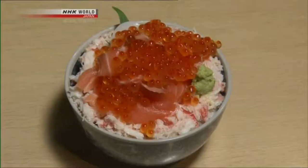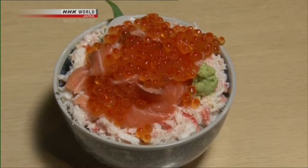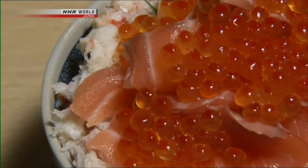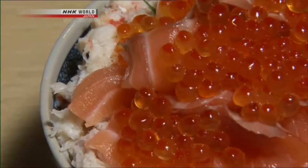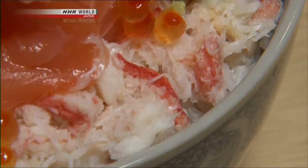Next, let's look at ways to add astaxanthin to your daily diet. I've had some dishes prepared that are rich in the nutrient. In Japan, dishes like this are called seafood bowls. They consist of fresh seafood ingredients over rice. First, we've got salmon roe, which is a popular topping. Below that are slices of raw salmon sashimi. They have a delicious pink color. And finally, there's crab. The reddish flecks in the meat are astaxanthin.